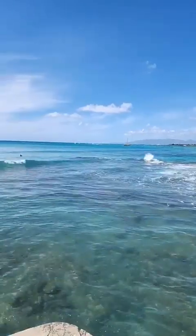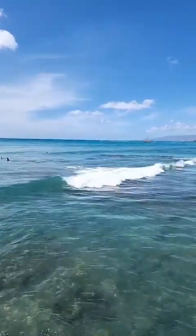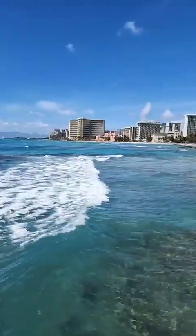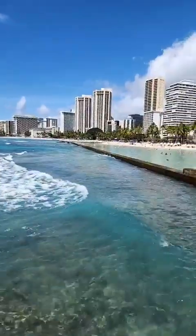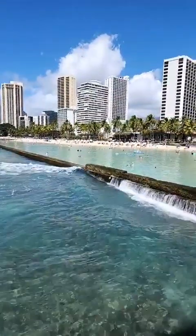Now you see what some of these surfers are going right over the top of when they surf and why they avoid some of those areas. It's very difficult, if not impossible, to see those areas here when the water's higher, but when it's low, you can actually see them. Let's see if we can see that eel that lives down here.